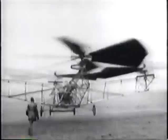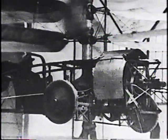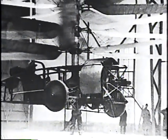De Bothezat experimented with 4 different rotors and 2 propellers. In 1924, Argentinian designer Raúl Pateras Pescara introduced this elaborate helicopter, which set a record of nearly a half-mile. Pescara also introduced another important breakthrough for control called collective pitch. Collective pitch allowed the pilot to increase or decrease rotor thrust more quickly by changing the angle of pitch of the blades simultaneously, or collectively.